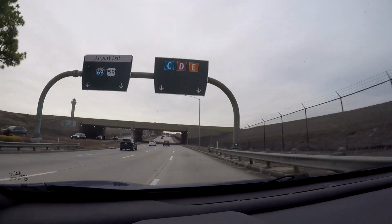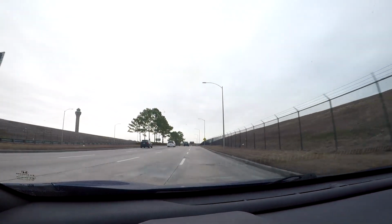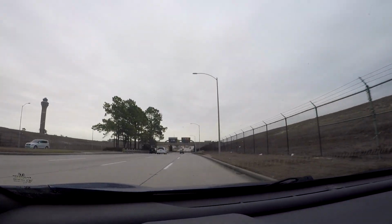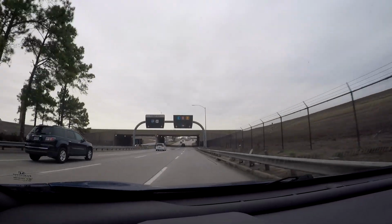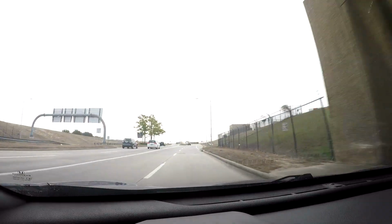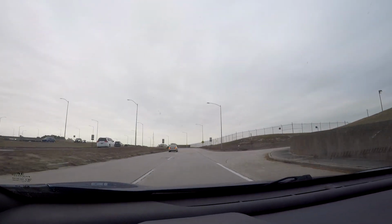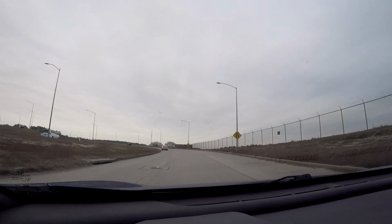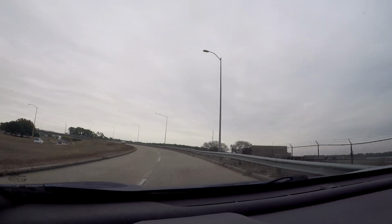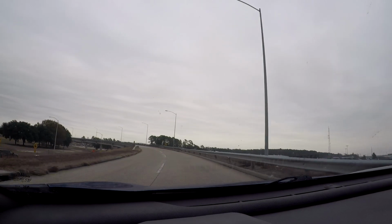So the left two lanes over here are to exit out of the airport going east if you're heading toward 59, which is also I-69, although everybody here in Houston refers to it just as 59. Or the right two lanes, which is what we're doing, will take us over to Terminals C, D, and E. If I'm not mistaken, I think Terminals D and E are kind of together a little bit. I'll find out when we get there, because I don't live in Houston, but I've been here many times.